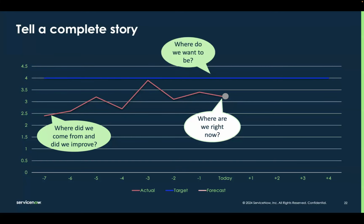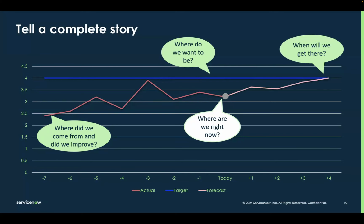Now, in addition to that, performance analytics also gives you the ability to set targets aligned to your KPIs, so you can start to communicate to people in the organization where you want to be. You also get a forecasting engine, so you can get a sense of if everything stays the same, when will you hit the targets that you've set for yourselves? But as we all know, nothing stays the same, and we can't sit still and do nothing.